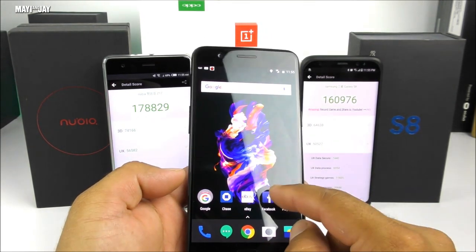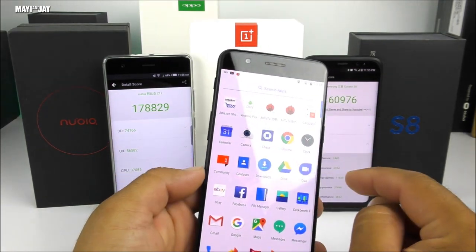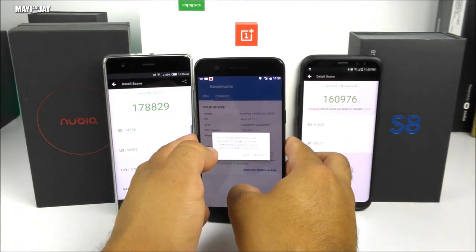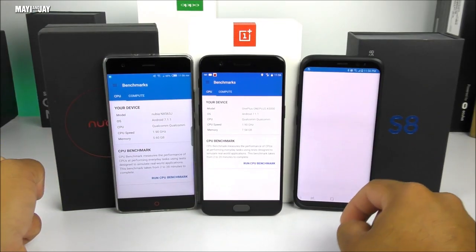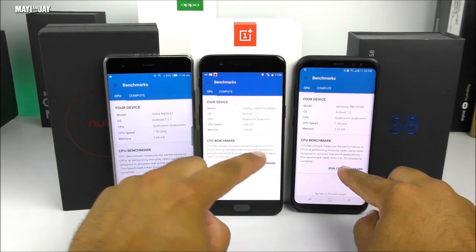With this being said, the next test we're going to complete here is the Geekbench. So let's go into Geekbench 4, and we're going to be killing the task here on the Samsung Galaxy S8, and now we should be all set to go, guys. So in 1, 2, 3, let's begin the test.